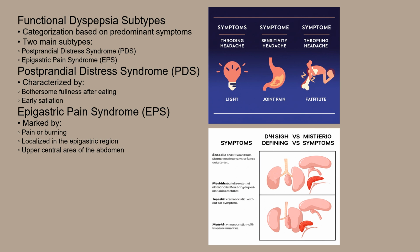Functional dyspepsia is often categorized based on the predominant symptoms. There are two main subtypes: postprandial distress syndrome (PDS), characterized by bothersome fullness after eating or early satiation, and epigastric pain syndrome (EPS), marked by pain or burning localized in the epigastric region, the upper central area of the abdomen.